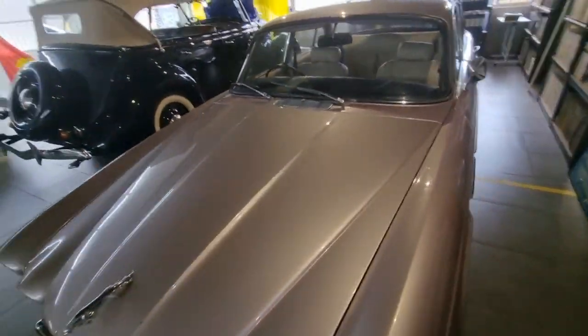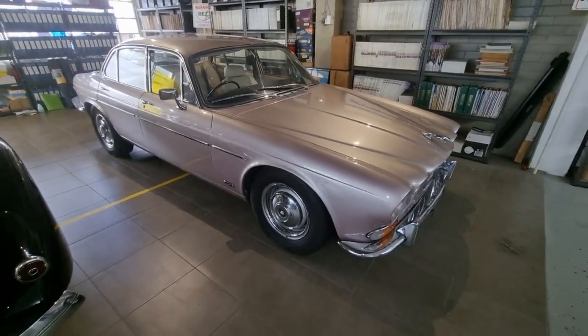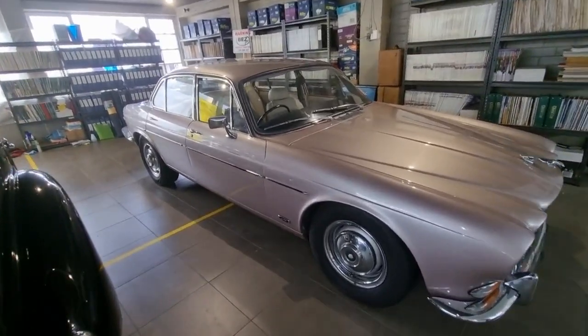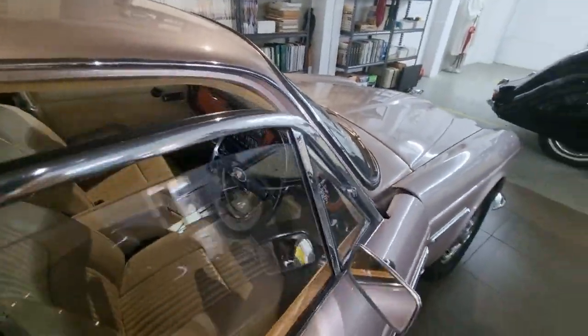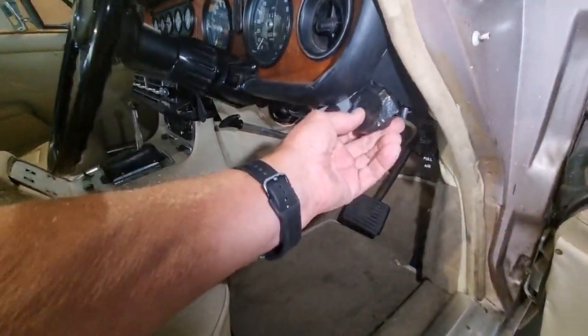So guys, this car's for sale, and I'll put you in contact with the seller if you're interested, because there's not too many nice Series 1s going around these days, and the ones that are bring big dollars, and this one's reasonably priced. Have a look under the hood.